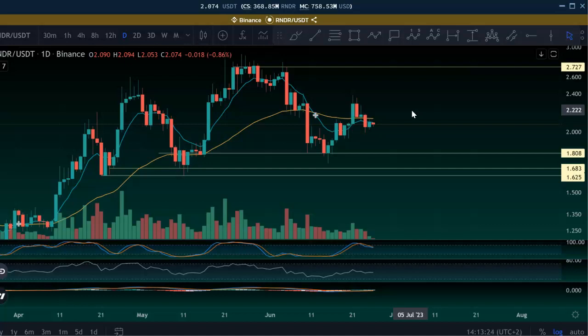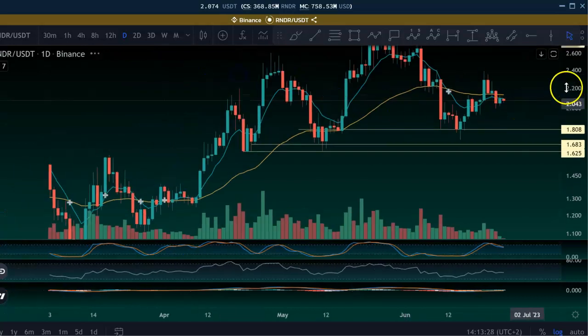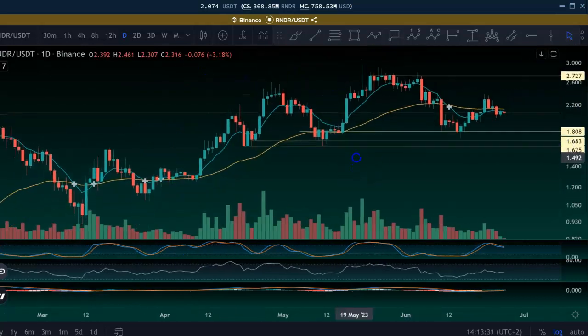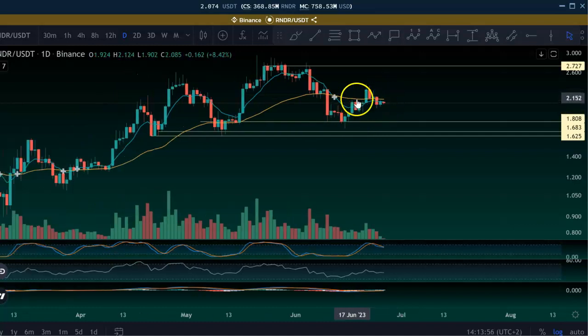I started accumulating more Render because it has a very strong performance, really good. Look at that performance over the last few months. I mean, this is the daily chart, and we see higher lows and higher highs all the way. So even though for the first time here we printed a lower high, this is still a minor correction compared to many of the other tokens. It's built a very strong momentum, and it keeps holding this momentum.